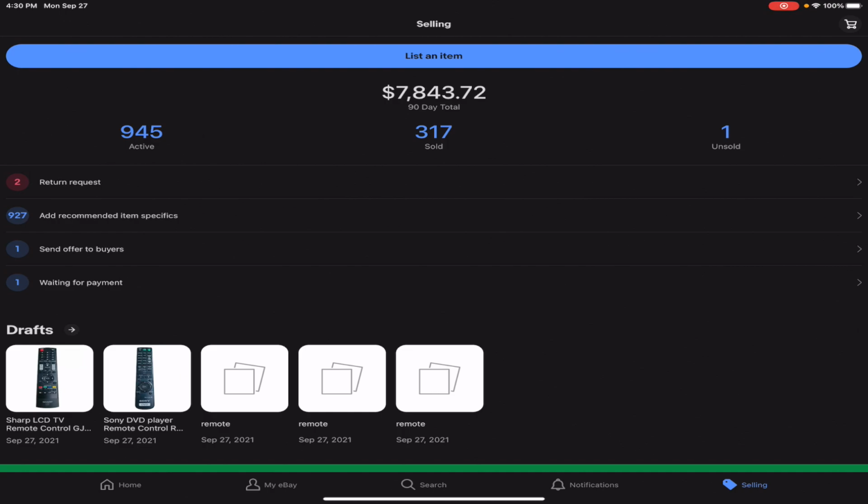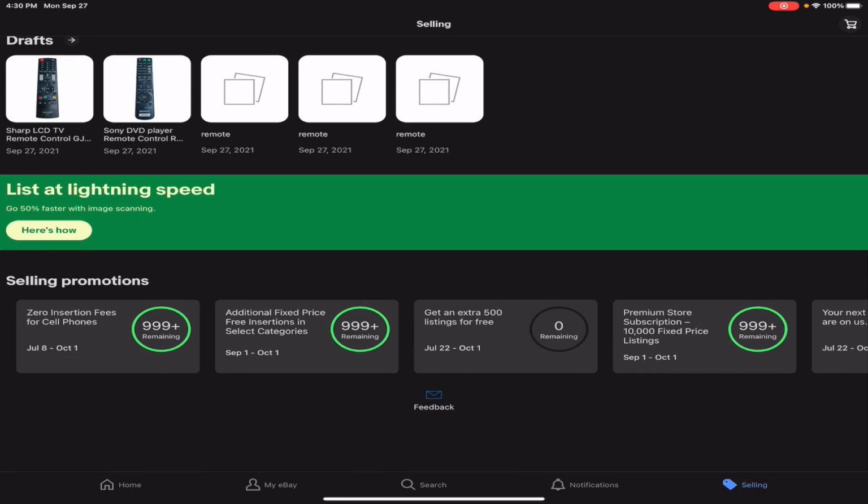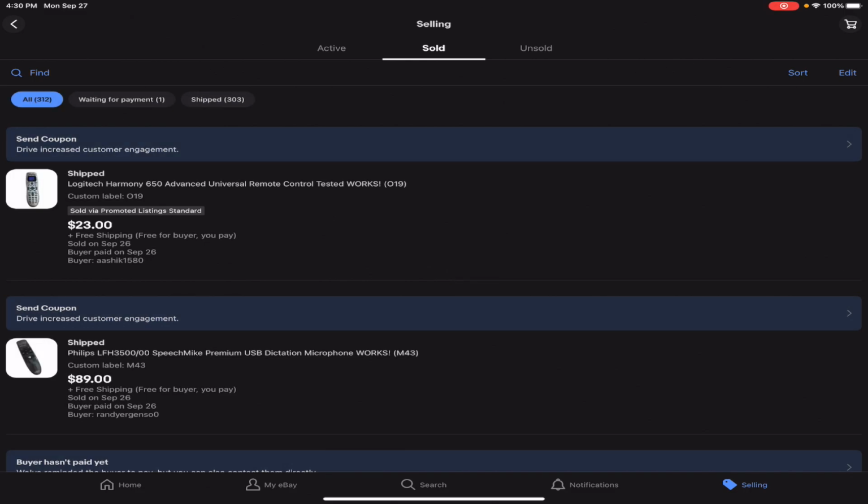One offer I can send to a buyer and one item I'm waiting on a payment for. One unsold, it's just an item we had to end because we found something on it. Okay, we have some drafts, which I will get to. We actually have quite a few drafts, more than those 2, to show you. But let's go ahead and click on the solds. And here we go. Again, majority of what we sell is electronics, again, mostly remotes.